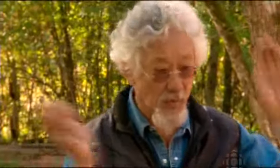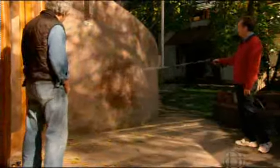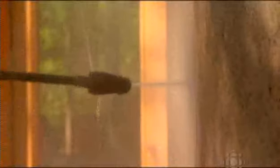How do we know it just won't wash away with a lot of erosion? Well, let me show you. Water does not penetrate a rammed earth wall, so it leads to healthier indoor air quality.